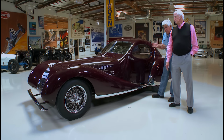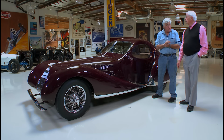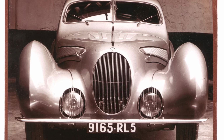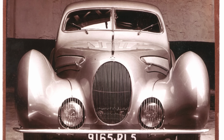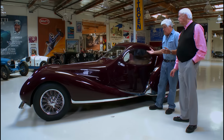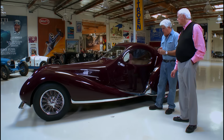But is this the original color of the car? No, the original color was blue. Okay. But this aubergine eggplant color is a color that Figoni loved in the period, and several of the teardrop Talbots embraced that color. So this was done by Figoni and Falaschi, am I saying that right? Figoni and Falaschi. Right. There we go, yeah. Certainly some of the most brilliant designs of all time. And how many teardrops did they build? They made 14 teardrops, but 9 of the coupes.